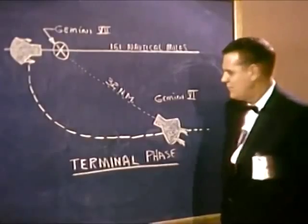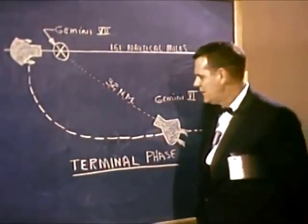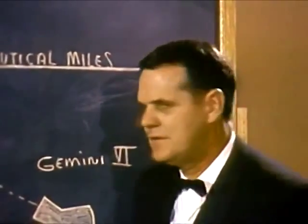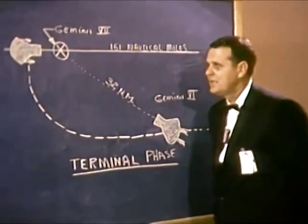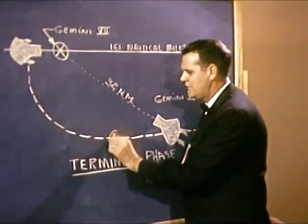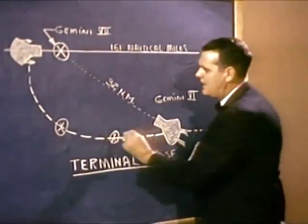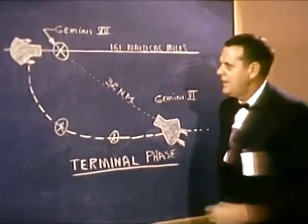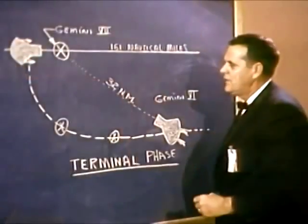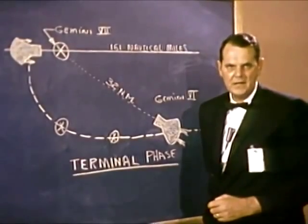When the slant range distance between Gemini 6 and Gemini 7 has been reduced to approximately 32 nautical miles, Gemini VI will initiate the first of a series of terminal phase maneuvers. These maneuvers are accomplished by the command pilot placing the nose of his spacecraft at his target, Gemini VII, and thrusting along the line of sight. There will be two mid-course correction maneuvers, probably here and here. These maneuvers will place him on a trajectory that will be slightly below and in front of Gemini VII. At this point, he will perform a velocity match or braking maneuver that will bring about rendezvous. When he has completely matched the velocity of Gemini VII, he will station keep for several orbits. However, he will not dock.